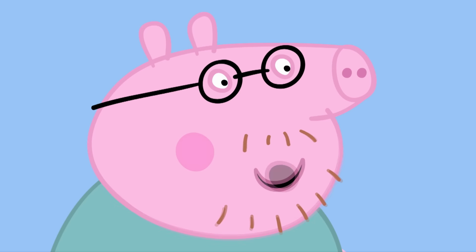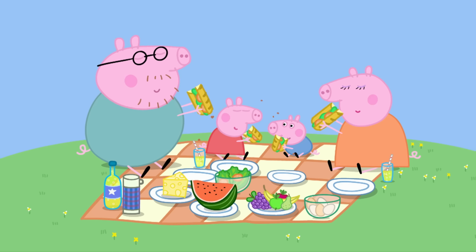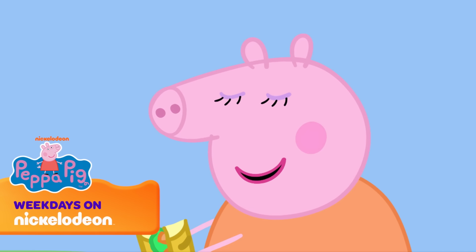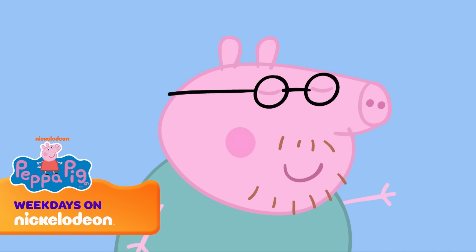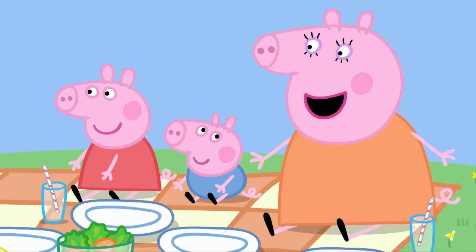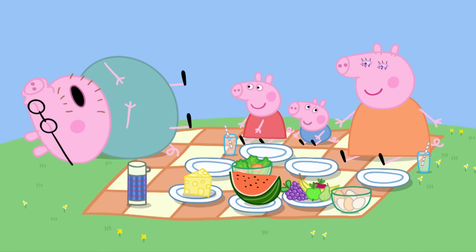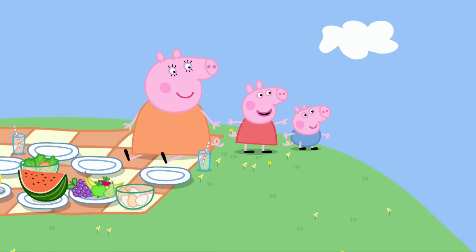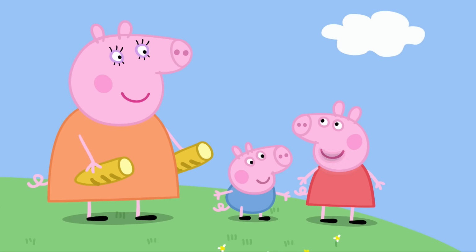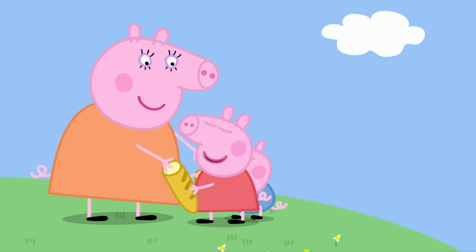Let's eat. Good idea, Mummy Pig. I'm really hungry. Delicious. I feel quite sleepy. I thought you wanted to run around a bit, Daddy Pig. Later. Look, there's a little duck pond. Mummy, can we feed the ducks? Yes, you can feed them the rest of the bread.